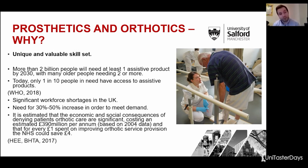And the other thing to say as to why prosthetics and orthotics might potentially be attractive for you. Well, yes, it's a unique and valuable skill set, but the other thing to think about, and just to try and raise awareness of some of the potential within our field, is that it's been estimated by the World Health Organization that by 2030, more than 2 billion people will need at least one assistive product, with many older people needing two or more. And a sad stat is that even today, only 1 in 10 people in need have that access. So in essence, only 10% of 2 billion people by 2030 will have access to assistive equipment.